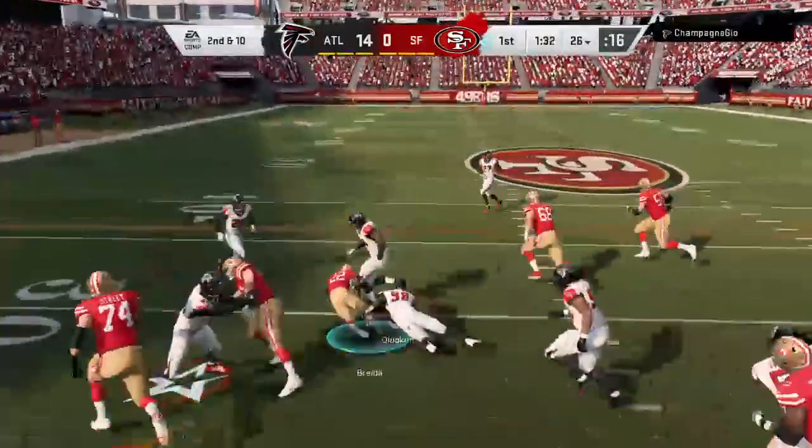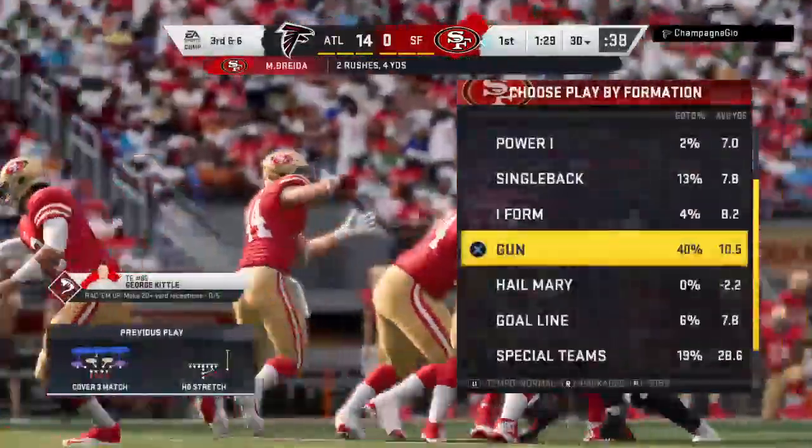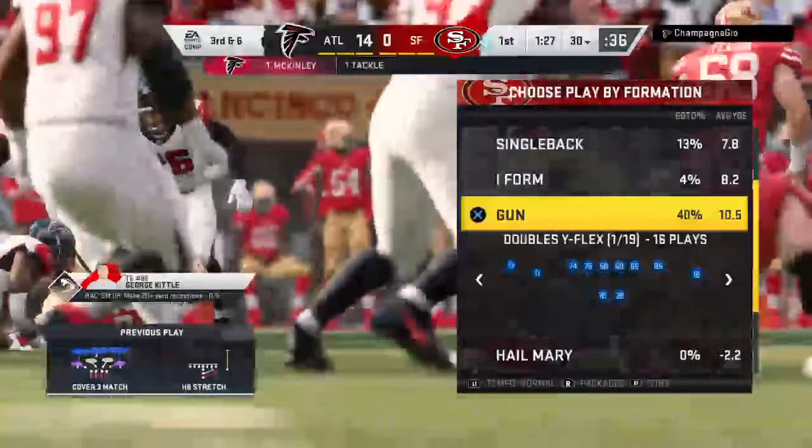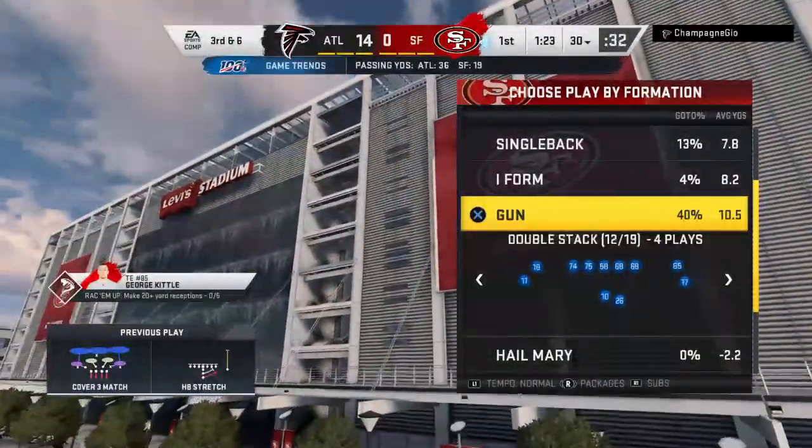On 2nd down, a run with Breida. Give him 4 on the ground there. They're now left with 3rd and 6. On any running play that's called, they're always hoping that it's going to break big and go the distance.